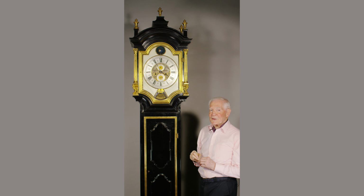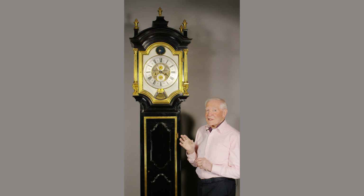Wonderful clock, Daniel Delander, duplex escapement. May even be his first duplex escapement. It's certainly a very early one.